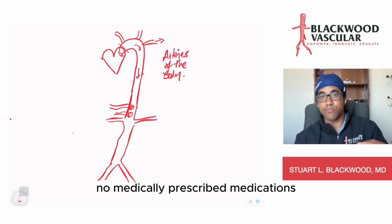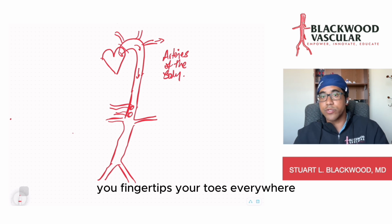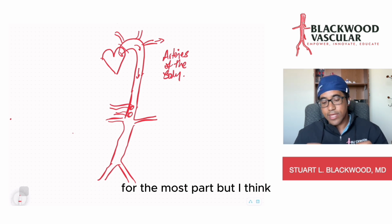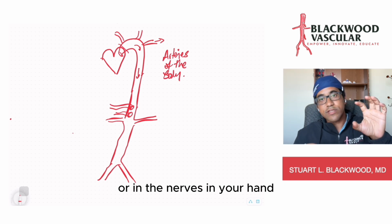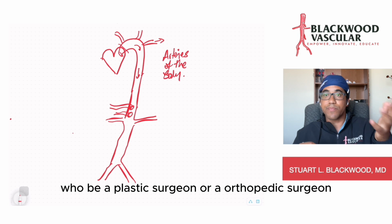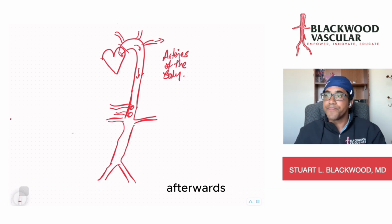Now, medically, with prescribed medications, we treat all the way to the tips of your fingertips, your toes, everywhere. We're versed with all the medical treatments for the most part. But if you needed someone to operate on your fingertips, or on the nerves in your hand, you would probably go to a hand surgeon, who would be a plastic surgeon, or an orthopedic surgeon or general surgeon who went into hand fellowship afterwards.